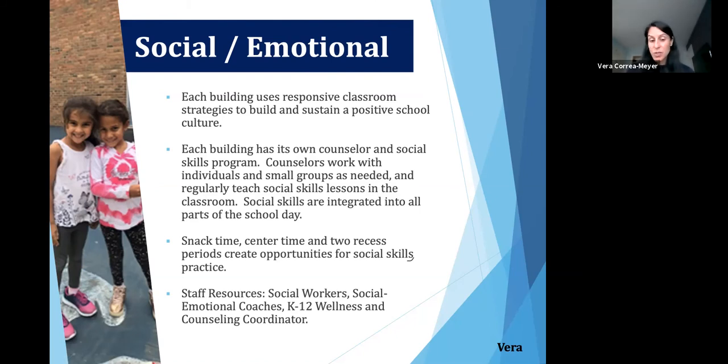We also have social workers and social emotional coaches in our district, and also a wellness counselor and coordinator. So we all have as much support as we need for all of our needs that might crop up throughout the year.